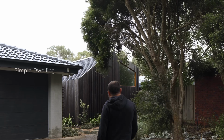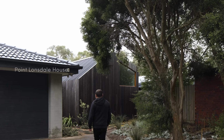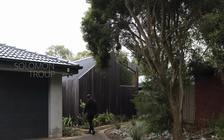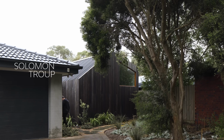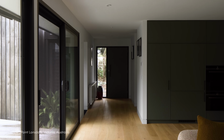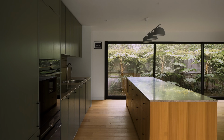The clients approached us after spending over 10 years living and working in Luxembourg. The home that they had left behind in Australia no longer suited their needs. It was their family home and it had previously accommodated their 3 children who have all since left home. They have since retired and the house no longer suited their needs.